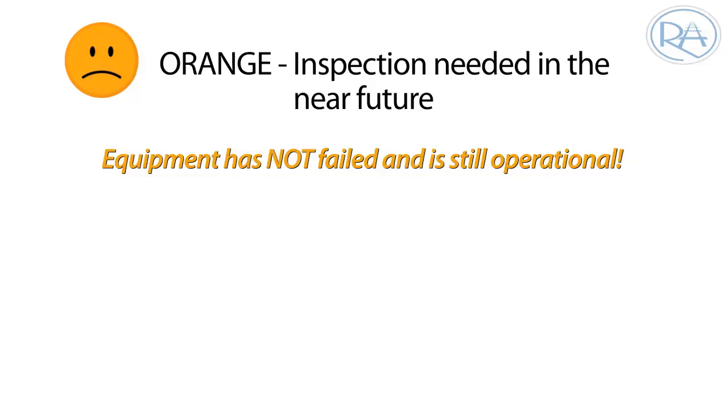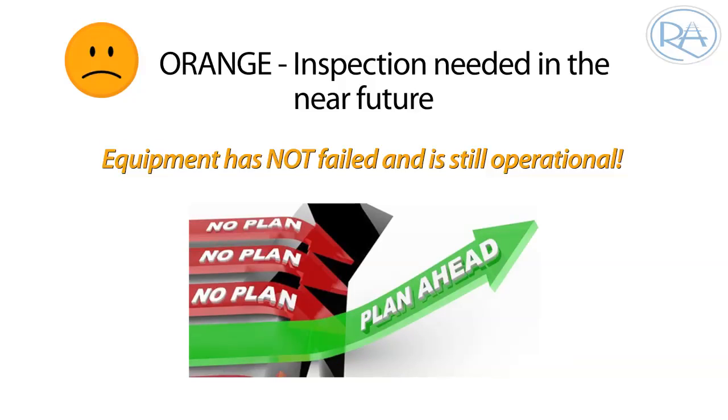An orange alert means the output of the equipment is no longer within its expected range and is in need of an inspection in the near future. It's very important to note that orange does not mean the equipment has failed. The orange alert is a proactive approach that gives us ample notice before the equipment nears its failure mode. Orange gives us a heads up. If you are close to the area and your schedule allows, you can stop by the detector for an inspection and any corrective actions.